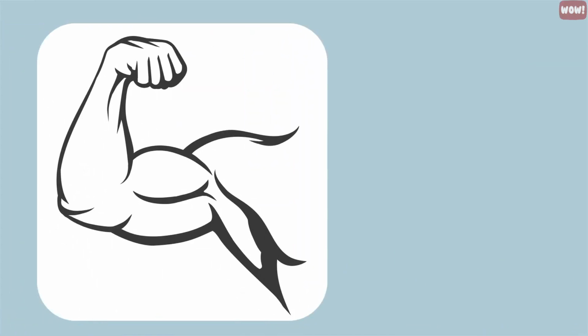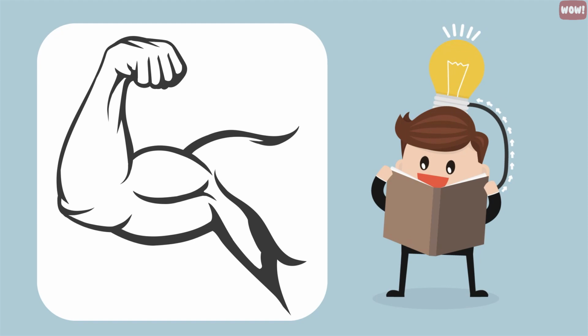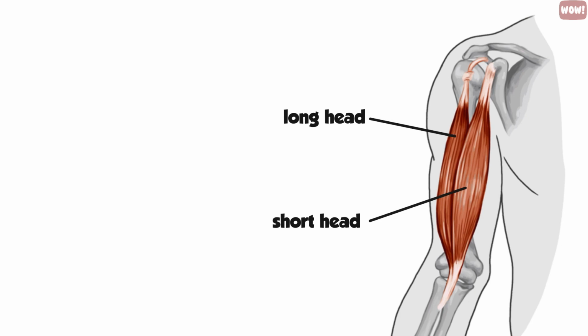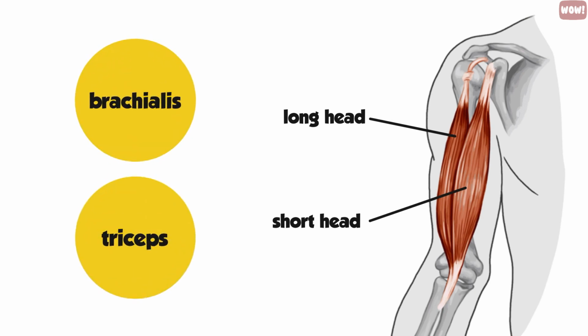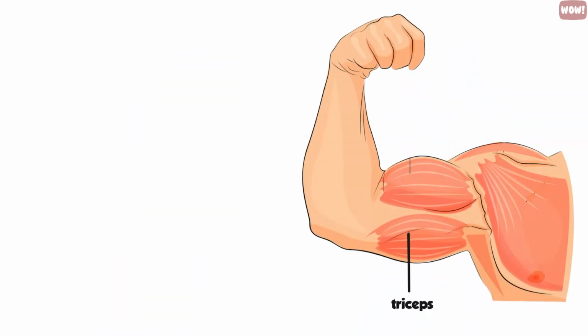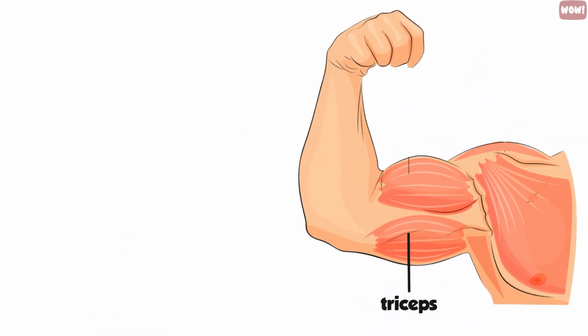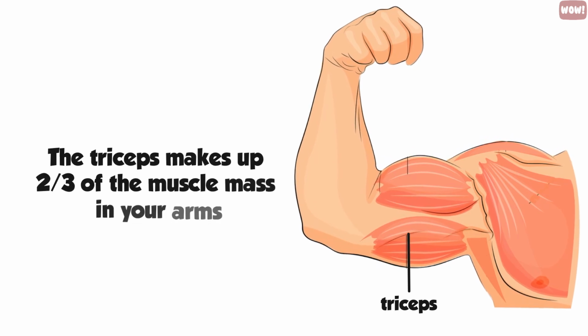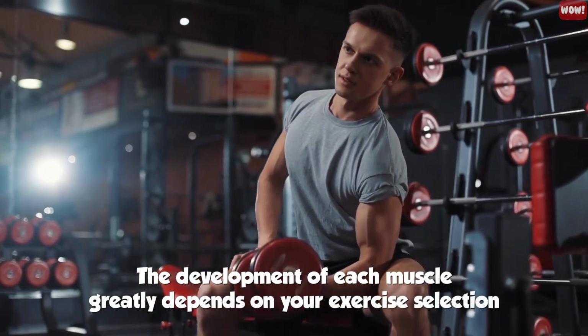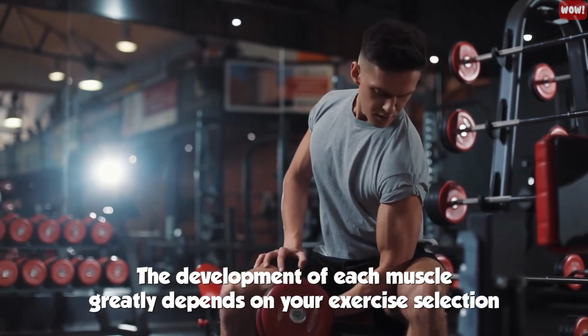In order to get bigger arms, it is vital to understand your arm's anatomy first. The biceps muscle has two heads, the short head and the long head. Other two important muscles are brachialis and triceps. Brachialis lies deeper than the biceps. The triceps is a large muscle on the back of the upper limb. It actually makes up 2/3 of the muscle mass in your arms. The individual development of each muscle greatly depends on your exercise selection, as you will see in this video.